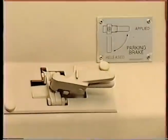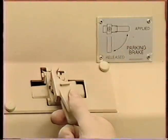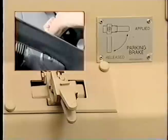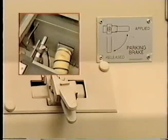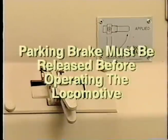The parking brake controller applies and releases the parking brake. If there is no main reservoir pressure, the parking brake may be manually released after the wheels are chocked. The dead engine feature also can be cut in to release the parking brake if the brake pipe pressure is above 90 psi. The parking brake must be released before operating the locomotive.